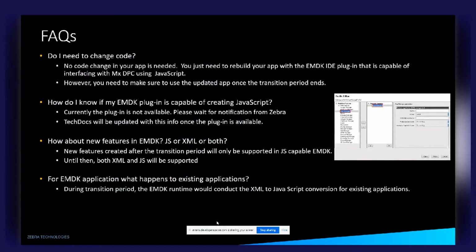So from a FAQ, as already mentioned, do I need to change the code? No, you just need to recompile. How do I know if my EMDK plugin is capable of creating JavaScript? We will send out a message about what version, and maybe what notification you get. And then also we'll update the tech docs with the info. So we're not going to update tech docs only at the end of the transition. We're going to start doing it very soon, even before the transition period begins.